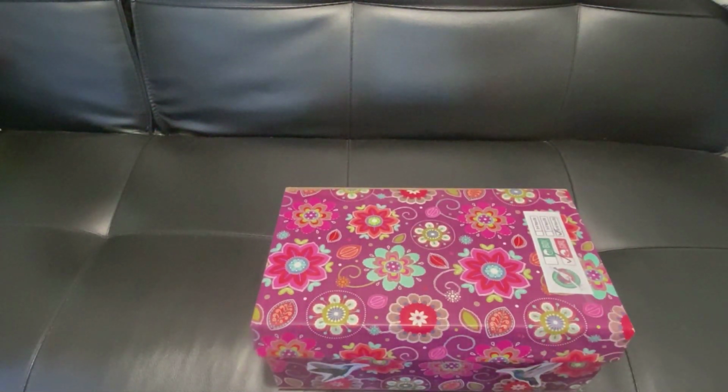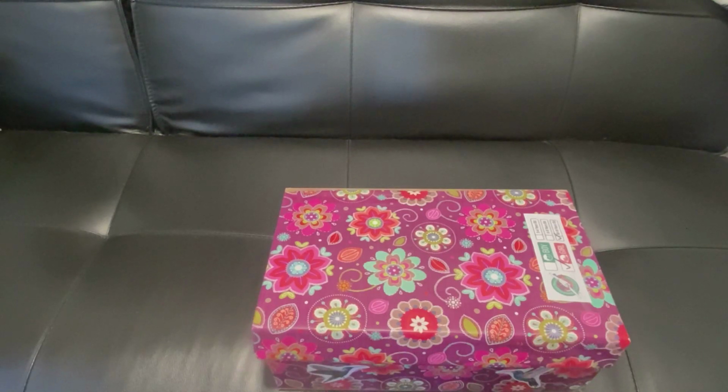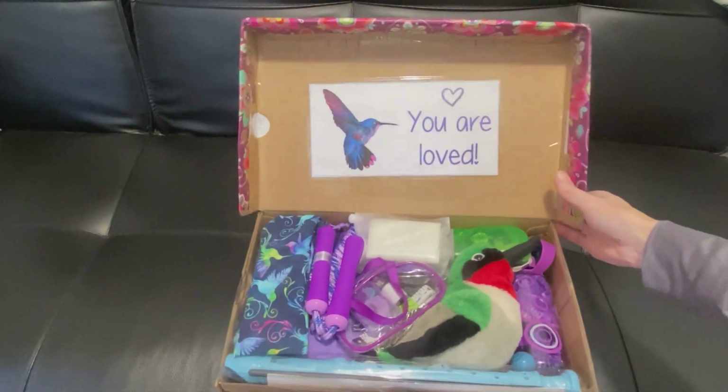So this is a hummingbird box with her favorite color also a lot throughout, which she calls mauve. I call it purple, but I know there is technically a difference. Mauve is like this color right here. It's like a darkish reddish purple, but she sees purple. She called it mauve. So purple slash mauve color. Hopefully this is what she will see when she opens it.